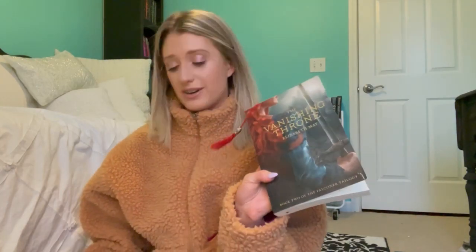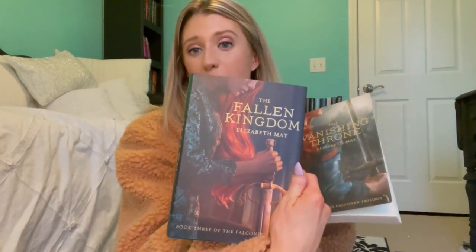Then this month in January, I have a few more books, and the first 3 were a gift from my hubby because we had a pretty bad month this month. My grandmother passed away from COVID, so yeah, it's not been the best. So he got me a series that I've been wanting to read for a really long time, and the first one is The Falconer, the second one is The Vanishing Throne, and then The Fallen Kingdom, all by Elizabeth May.